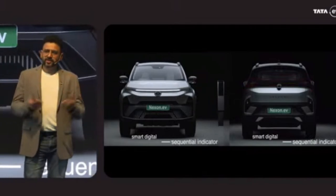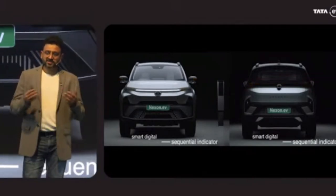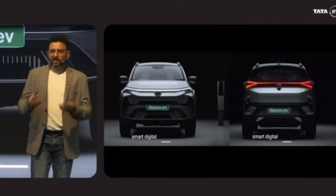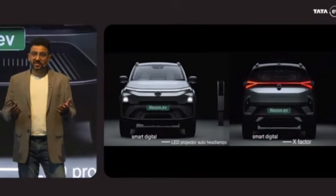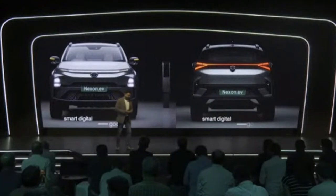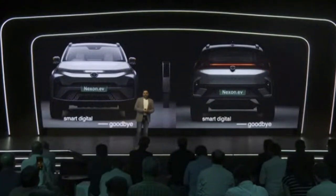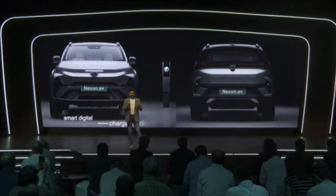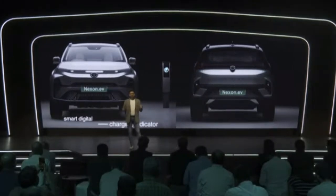We've used the end-to-end DRLs both at the front and the back, the digital X factor at the back, give a variety of welcome messages, goodbye messages. Even the charge indicator is available for customers to easily understand how much of charging is completed and how much is left. And this provides, like Martin said, an unmistakable light signature for the Nexon on the road.